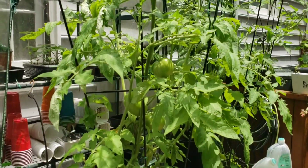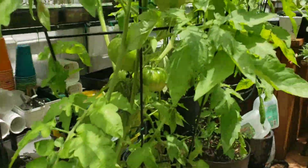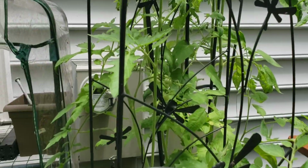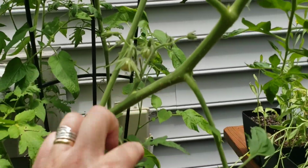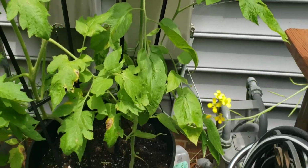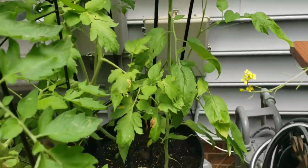And then of course all these guys are doing great. This is Purple Cherokee. There's a lot of giant fruits in there. Then I've got my Paul Robeson here. He's not producing as vigorously as the Purple Cherokee, but he's coming along. I mean, he's got some babies there. They all need to get tied up. They all need pruning, and I'm not a heavy pruner. This is another Earl's and Dr. Ritchie here in this container, which is a huge container.